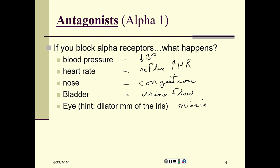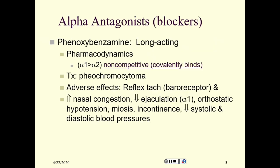Okay, so these are collectively some of the effects that you could expect to see if you block alpha 1 type receptors. We'll talk about alpha 2 just a little bit. So the first drug in this is an old drug. It's rarely used anymore. It's got a specialty use. The name of the drug is phenoxybenzamine.